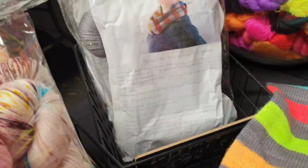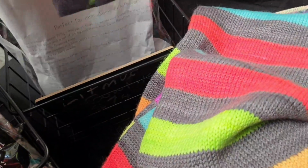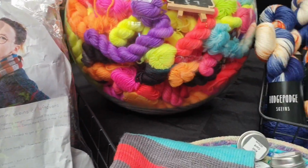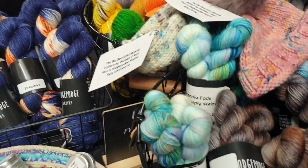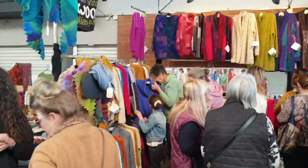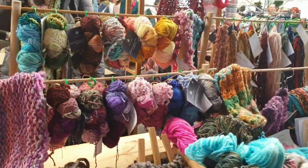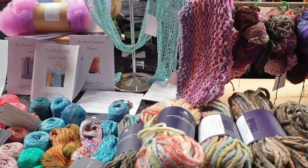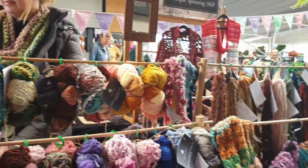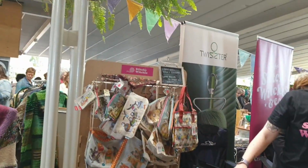I'm making this one too. And there it is in the flesh, made nicely. We have seen this one before. A lot of people. Oh, you're going to get some fancy wool. Oh, silk scarf. Beautiful. Project bags.